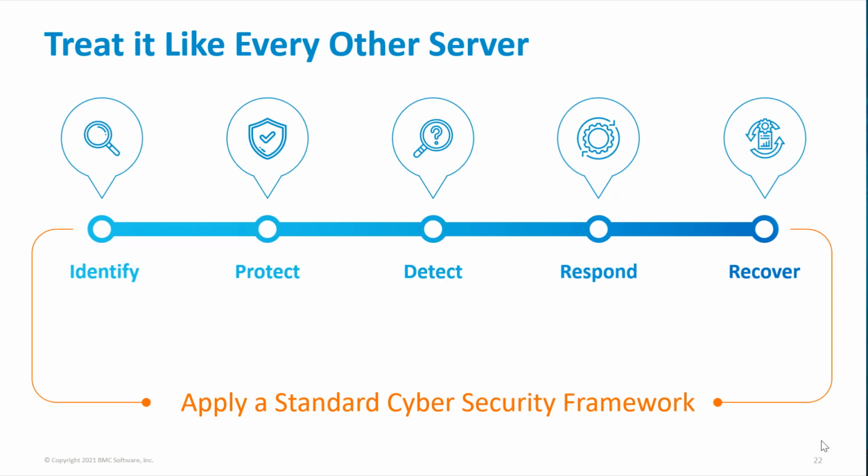Second is protect. You need to harden it. And this is the easiest one for every organization to understand, right, we want to put in things like RACF, and maybe some intrusion detection systems and different things in there to harden the mainframe to keep bad guys out and to keep insider threats from having an outsized influence on what they're allowed to do.